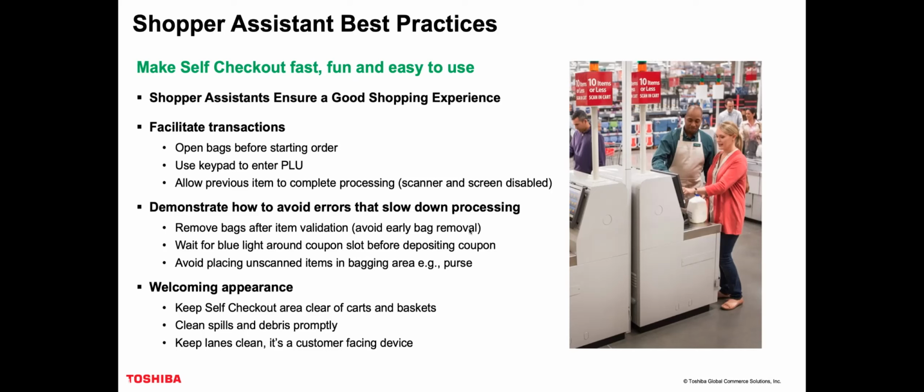Sometimes the elderly may prefer you to scan it for them as they're getting started. Then they'll kind of learn it and do it on their own as they go forward. When they're not busy, they need to keep the lane clean, right? It's a customer-facing device. So make sure the screens are clean, the scanner scales are clean, make sure everything's working correctly, the bags are refilled.